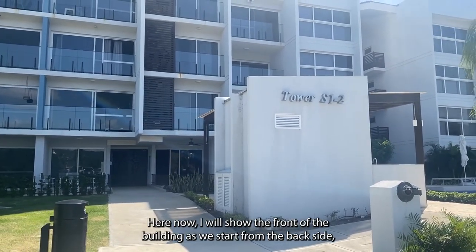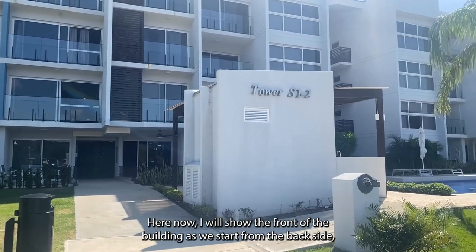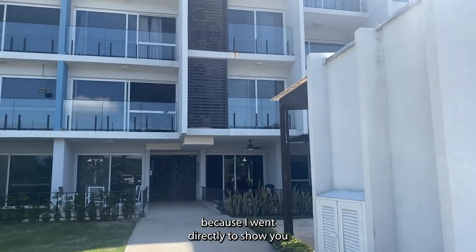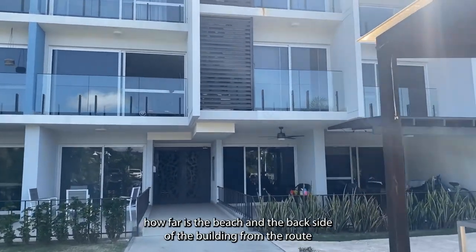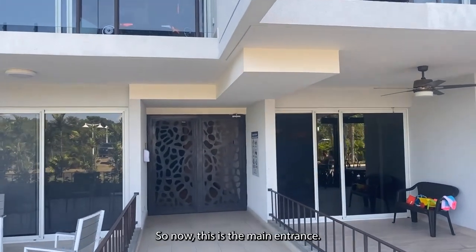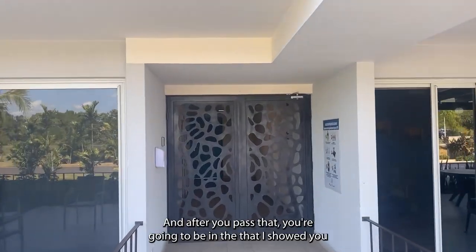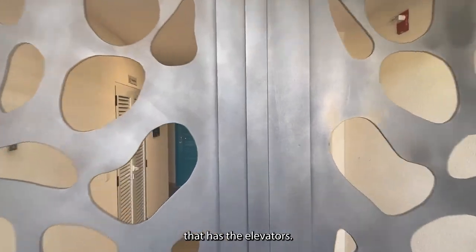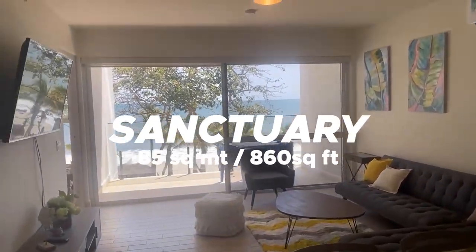Now I will show the front of the building, as we started from the back side because I went directly to show you how far the beach and the back side of the building are from the road. So now this is the main entrance. And after you pass that, you're going to be in the lobby that I showed you that has the elevators.